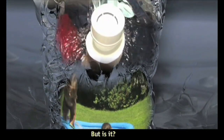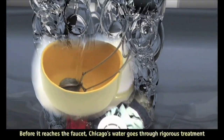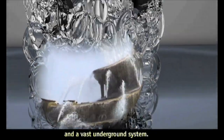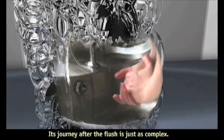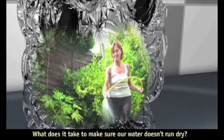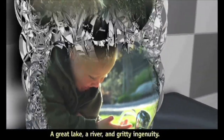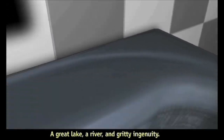But is it? Before it reaches the faucet, Chicago's water goes through rigorous treatment and a vast underground system. Its journey after the flush is just as complex. What does it take to make sure our water doesn't run dry? A great lake, a river, and gritty ingenuity.